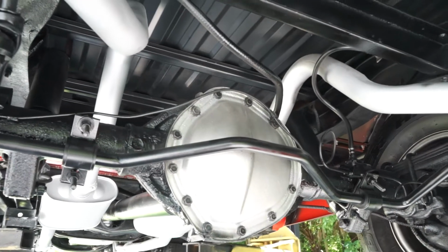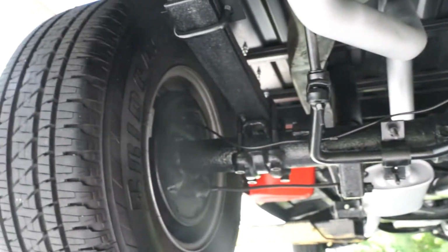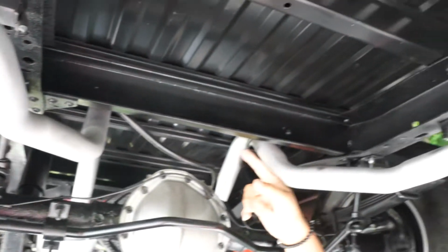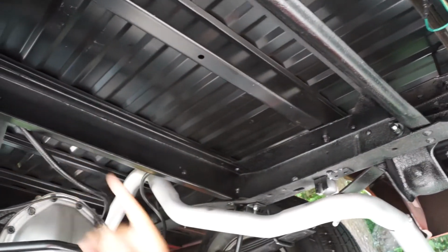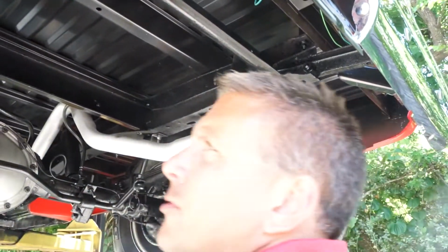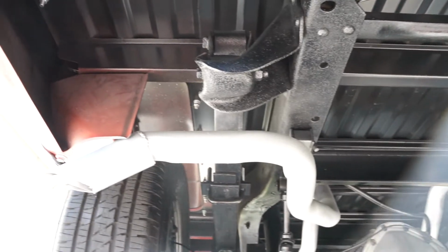Twelve bolt rear. All your cross members that run across here look good from frame rail to frame rail. The backs of the frame rails look good. Showed you the exhaust in the showroom. It's got turn downs there coming off of your pipes pointing down at the ground.